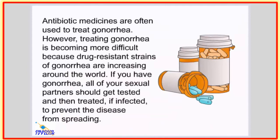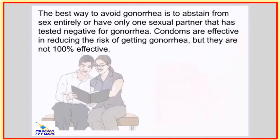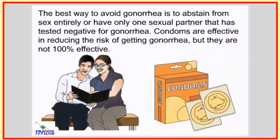Antibiotic medicines are often used to treat gonorrhea. However, treating gonorrhea is becoming more difficult because drug-resistant strains of gonorrhea are increasing around the world. If you have gonorrhea, all of your sexual partners should get tested and then treated, if infected, to prevent the disease from spreading. The best way to avoid gonorrhea is to abstain from sex entirely or have only one sexual partner that has tested negative for gonorrhea. Condoms are effective in reducing the risk of getting gonorrhea, but they are not 100% effective.